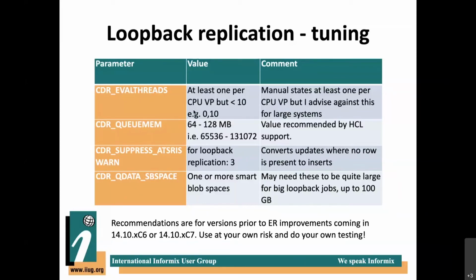So the smart blob space is used for things like storing the send queue. What actually happens with enterprise replication is it's asynchronous and it's reading the log. And there's what's called a log snoopy position, which is where the log reader that's reading the log is. And it's usually behind where your server is, the point in real time.